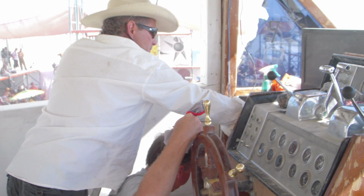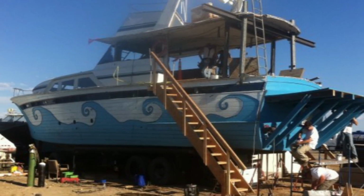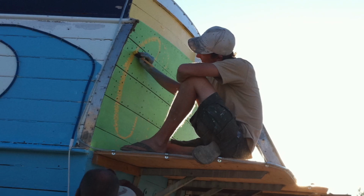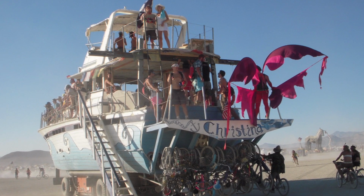I drive this boat from the same controls as the boat was driven before. Throttle, everything. We built an extra deck, I call it a half acre, on the back of the boat over like the swim platform. We built that so more people could hang out over the back.